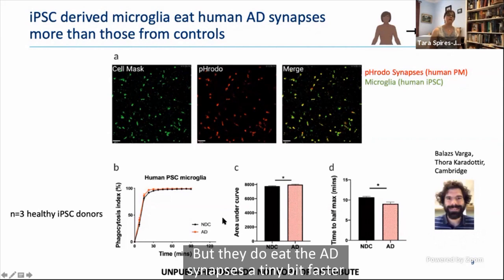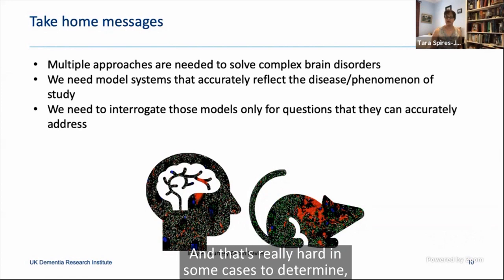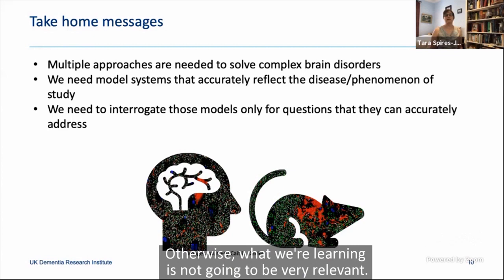So that was just a few snapshots of data to try and make the point that I think we need multiple approaches to solve complex brain disorders. And indeed, as Sam and Peter pointed out, to understand the fundamental workings of the brain. We need model systems, in our case, that really accurately reflect the disease or the phenomenon of study. We need to interrogate these models. This is my most important point, I think, only for the questions that they can accurately address. And that's really hard in some cases to determine, but I think we need to be really careful about that. Otherwise, what we're learning is not going to be very relevant.